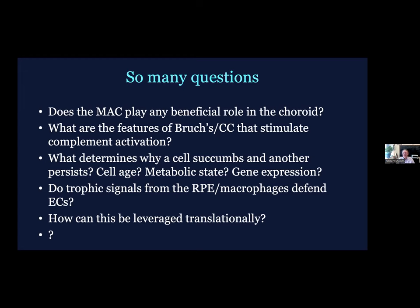Another thing that's kind of strange is that even in a culture dish, when cells are exposed to complement, it's not every cell that accumulates MAC. It's some of the cells. So even within a population as homogeneous as cultured endothelial cells, there are differences that determine why one cell gets MAC'd and another doesn't. And determining what those differences are is going to be important in defining this process further. So anyway, these are questions. You all will have better ones.